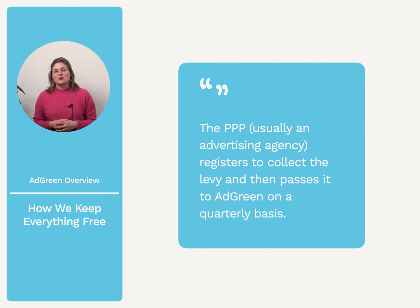The levy is added to production cost estimates on relevant items by UK-based principal production partners who have registered with us and invoiced to the advertiser once signed off. The payments are collected on AdGreen's behalf by the PPPs and passed to us on a quarterly basis. In most cases, the PPP will be the advertiser's ad agency, but it could also be a production company working directly with the brand or an in-house agency.